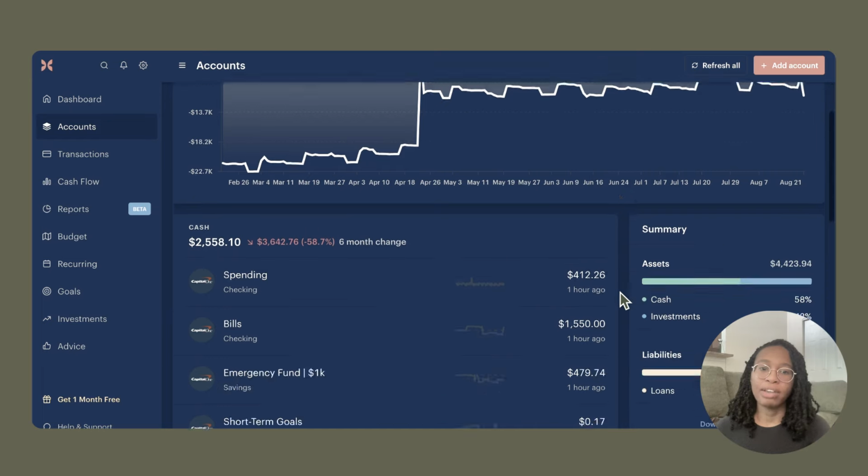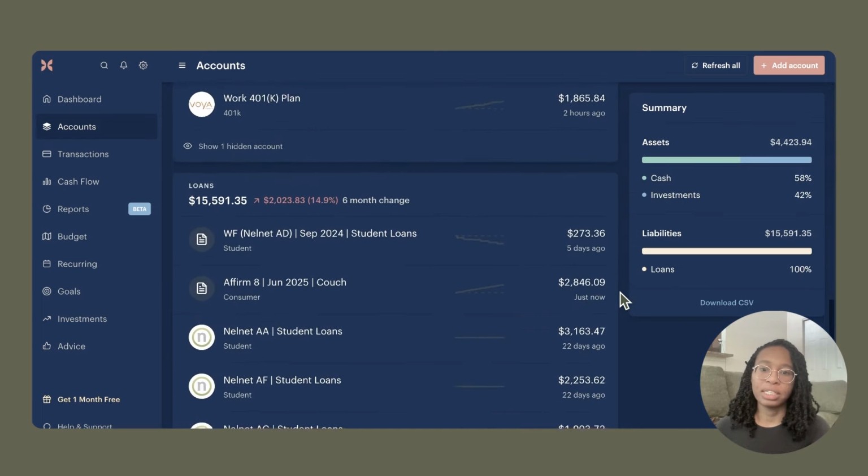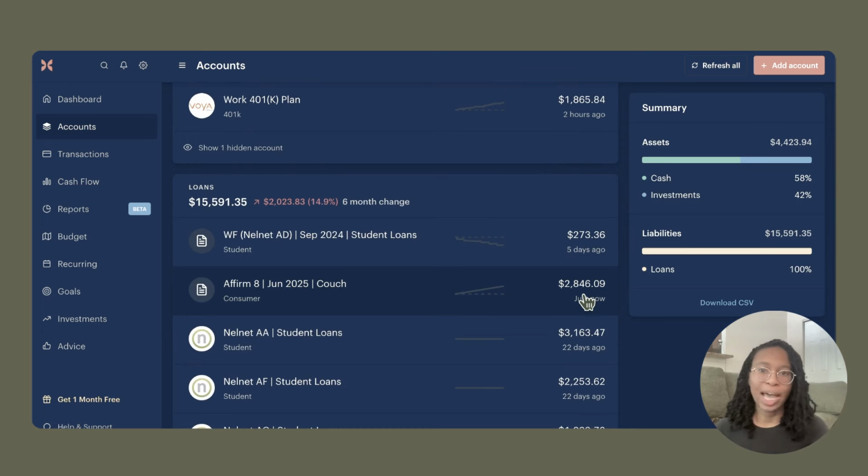So I think what I'll have to do for now is just keep this loan amount as is, and then once I fully pay off Affirm, I will just retroactively adjust my net worth, which means it'll be a little bit more of a tedious process, but I just don't want to constantly change the amount of the loan when I just have no idea what I'm going to be paying at the end.